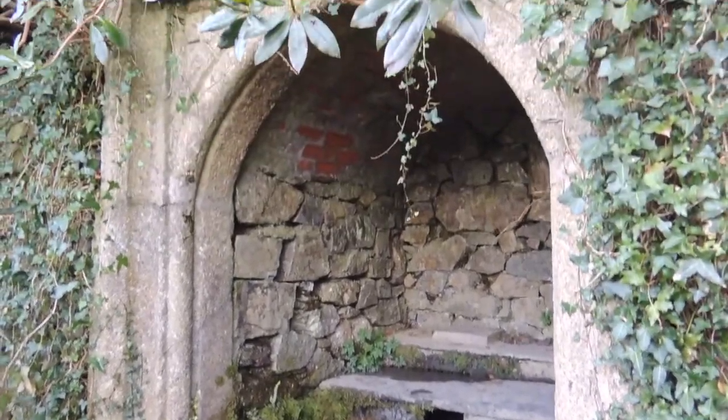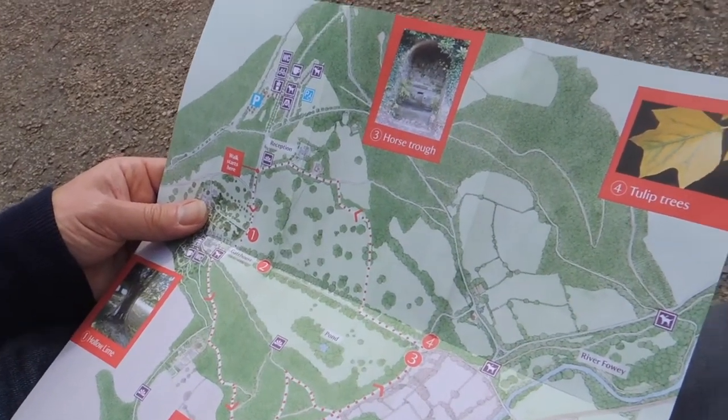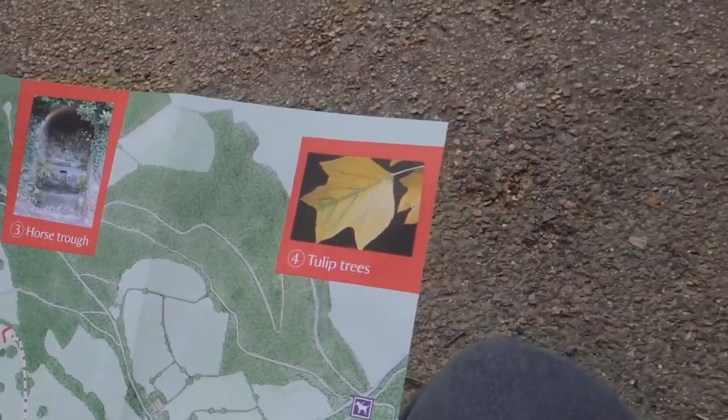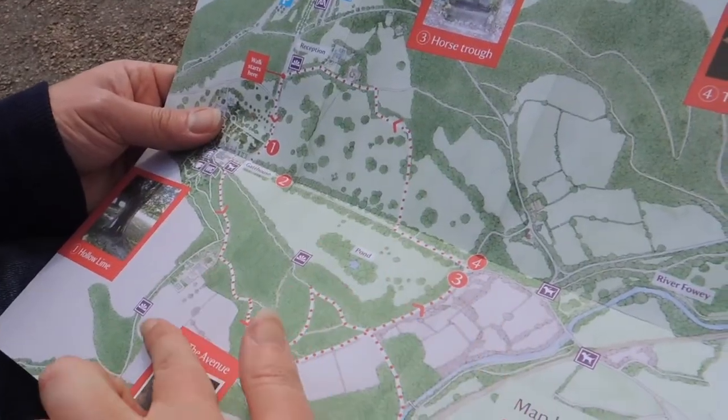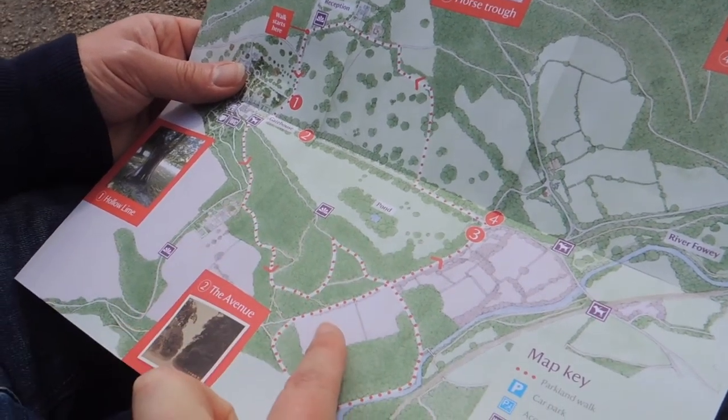Nice place for a doggy to have a drink, isn't it? So just having a little review of the map and the extra information. Yes, we found the horse trough, tulip trees, well, the leaves aren't out, so it's not fair to judge them on that. I think what could have been nicer about this walk, we've got panoramic points here and here, and the walk goes between both of them.